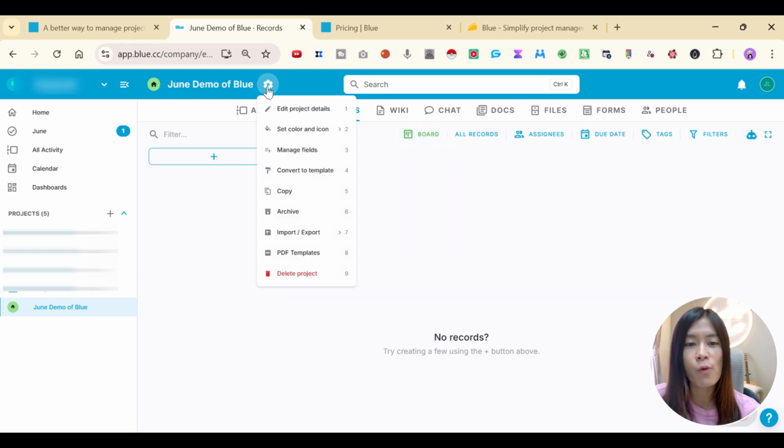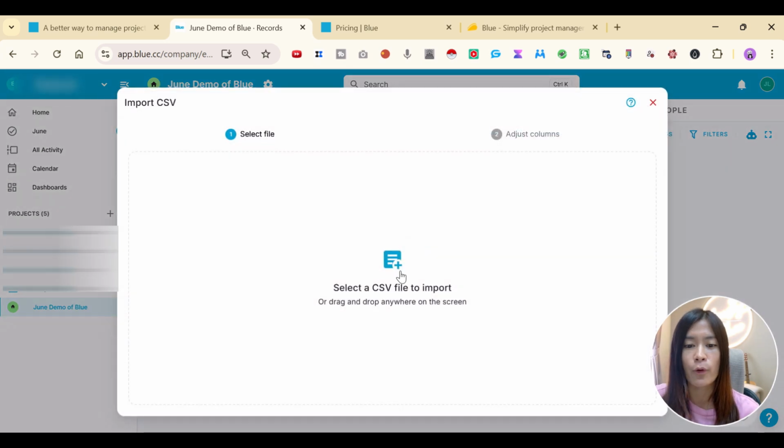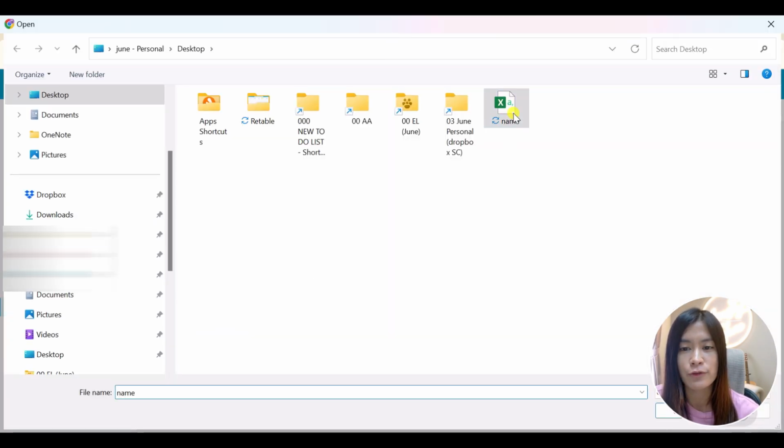You go over to the settings in Blue, click on import, and you can import CSV. Same as any other software, you can export everything very easily. Right now I'm just going to do the importing. The import in Blue must be in CSV format, so I'm going to pick a CSV file that I've created.